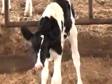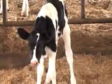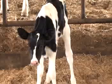After the calf is born, the heifer will begin to produce milk. Whoa, wait a second, hold that shot right there. Everybody say, aww.